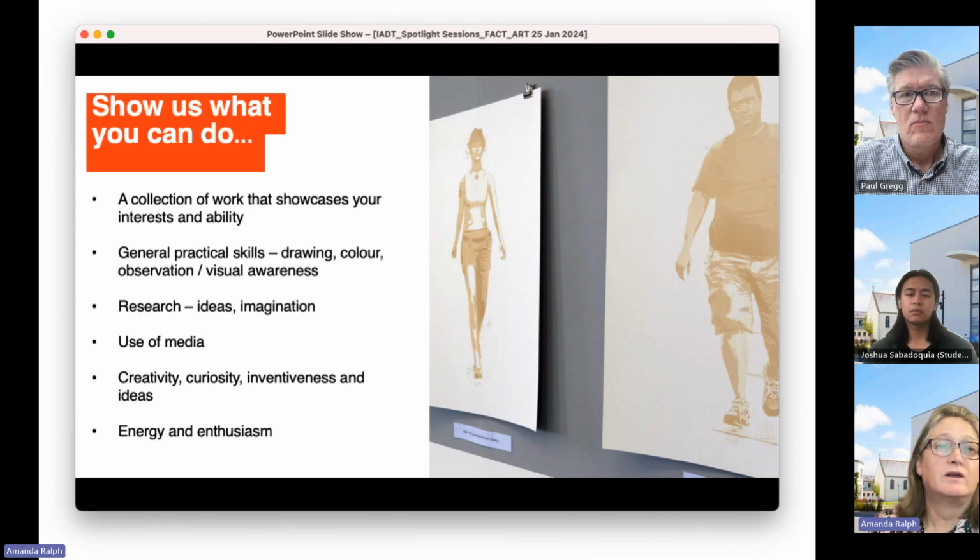We also are looking for a sense of research. What are your ideas? What do you imagine? Some of that can appear as text in sketchbooks, very quick sketches before you go on to do a finished piece. So we are looking to see that. That's rough sketch work, not finished work. And we're looking to see that you have used a range of media.